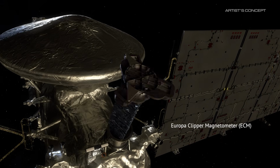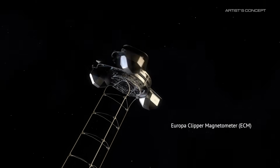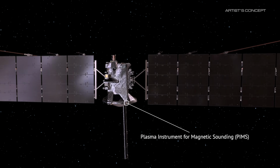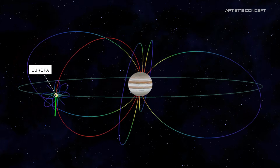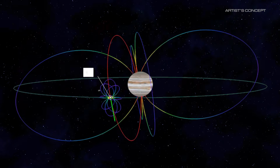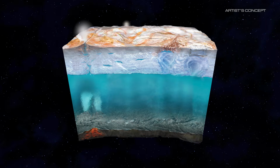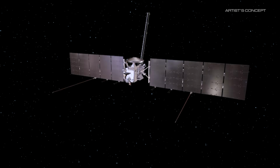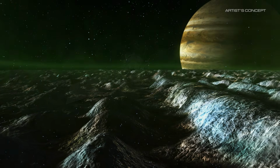We have a magnetometer and a plasma instrument that are going to be studying that magnetosphere environment that Europa is sitting in and Jupiter's magnetosphere environment. The magnetic field of Europa, in turn, can tell us about the properties of the ocean. How thick is it, and how salty is it? And then we have this novel ice-penetrating radar that will try to get below the ice shell.